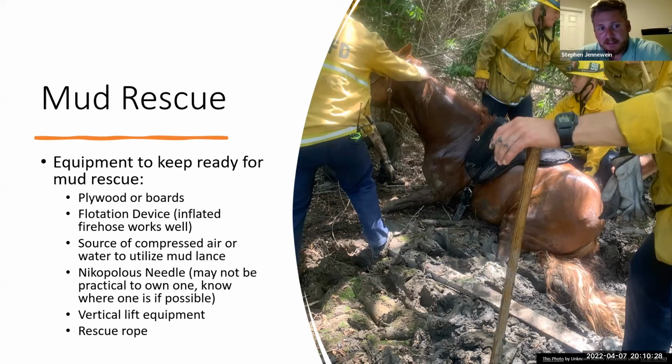There's also recommended to keep a flotation device. And what I'd read was a fire hose. I know not everyone has access to a fire hose, but if your horse is stuck in the mud and the water starts rising, you want to try to give it some device to help it keep its head above that water. Having a good source of compressed air or water to utilize as a mud lance to break that vacuum and help the horse get up.